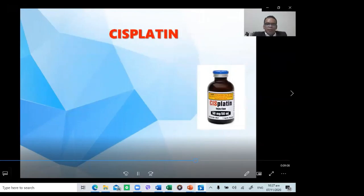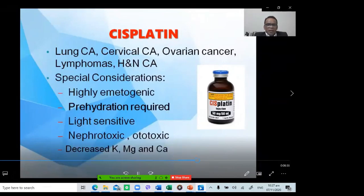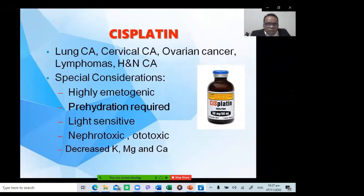Then, cisplatin. This is an old drug. This is used to treat lung cancers, cervical cancers, ovarian cancers, lymphomas, head and neck cancers, and breast cancers. This drug is also highly emetogenic, so upon giving this drug, part of the medications is the most potent anti-emetic. This drug is also cytotoxic, so pre-hydration is required, or at least 1 liter of fluids must be given prior to giving cisplatin. This drug is also light sensitive, so in giving this drug, it must be covered with dark cloth.